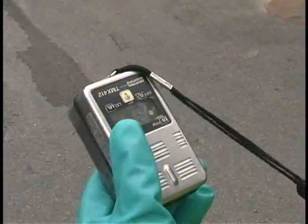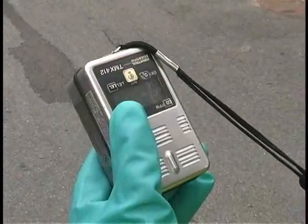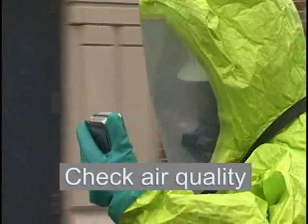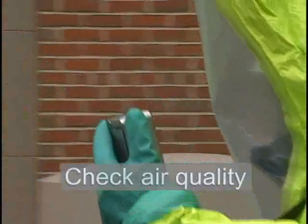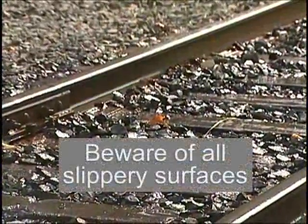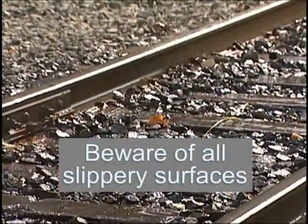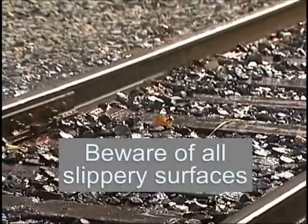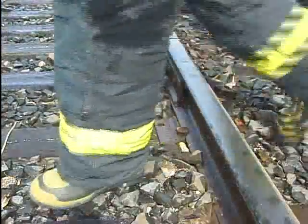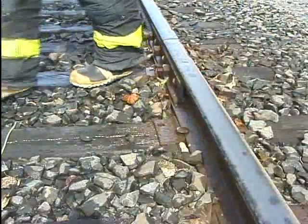Before entering the site, your rescue team should use emergency air monitoring equipment to determine air purity and should then follow local air monitoring procedures to avoid exposure to hazmat particles and blood-borne pathogens. Be on the lookout for hazardous conditions, such as surfaces made slippery by ice, water, or diesel fuel. Because the rails could be slippery, always step over and not on them.